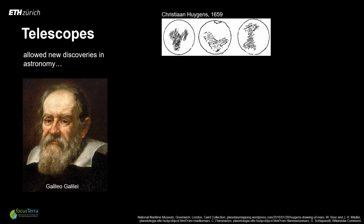Christian Huygens was one of the first astronomers who made such an illustration. He was able to see one of Mars' poles and some dark areas on its surface. He observed through the telescope how long it took for the dark spots to appear in the same position after Mars completed one rotation on its axis. In this way, he calculated that a Mars day was 24 hours long, and that was in the 17th century.